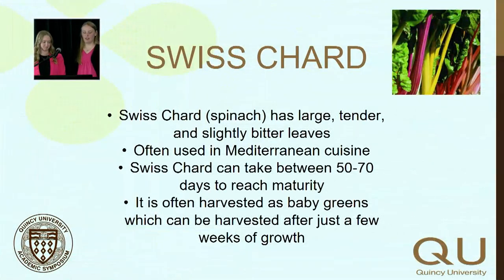Next is Swiss chard. It's in the spinach family, and it has large, tender, and slightly bitter leaves. It's often used in Mediterranean cuisine, and it can take 50 to 70 days to reach maturity. It is often harvested as baby greens, which can be harvested after just a few weeks of growing. On the screen is a picture of some Swiss chard.